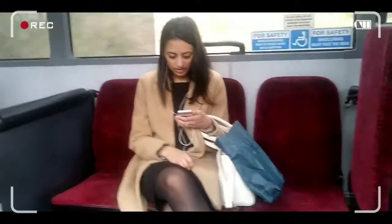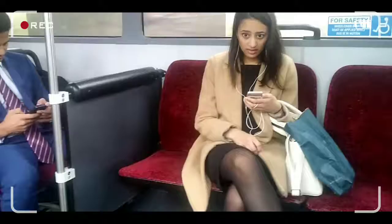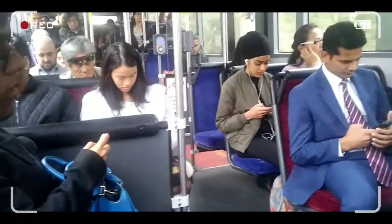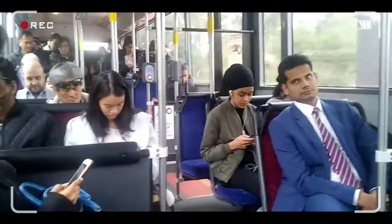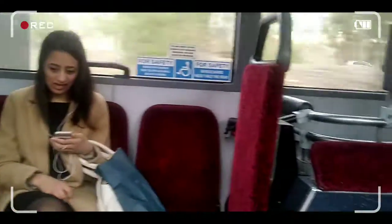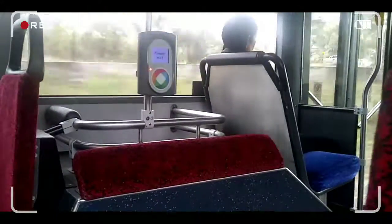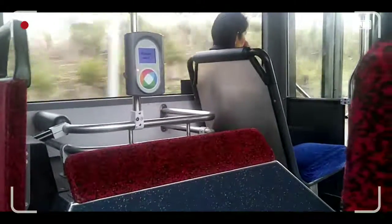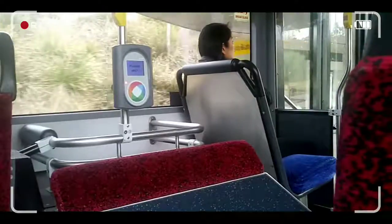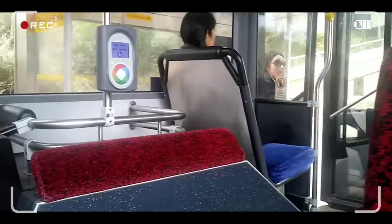Children, you can sit in here, or if there are no special people, you can sit in this area. And there are lots of normal seats over there. When you get off from the bus or public transport, don't forget to tap off to avoid the maximum fare. And this is Joseph Banks, still in T-Way, bus T-Way.